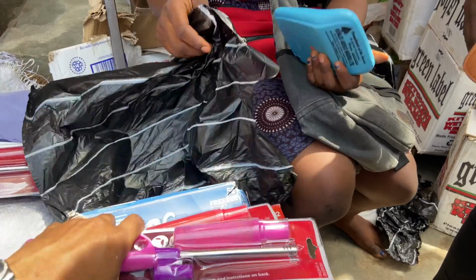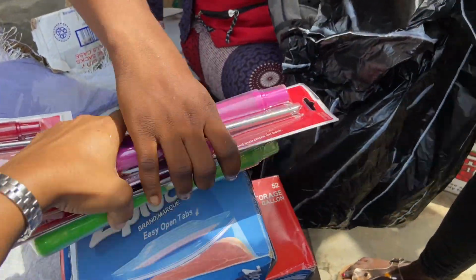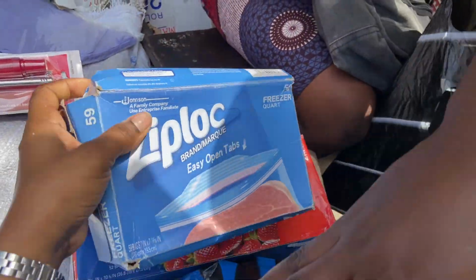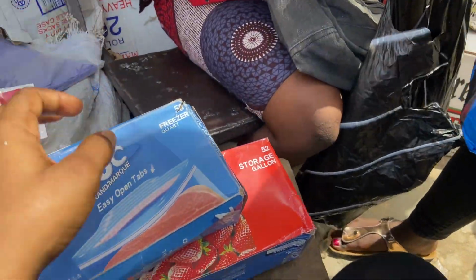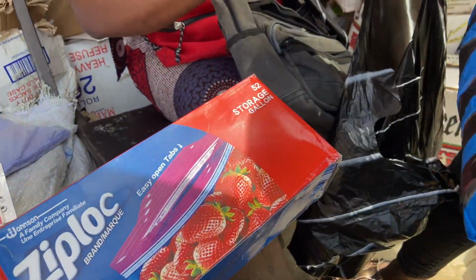Another key to getting really good prices is to toast them small. So if you notice when we came into this woman's shop, she was a bit standoffish. But by the time we finished toasting her and smiling with her, we left with pretty good discounts. Everybody was happy.